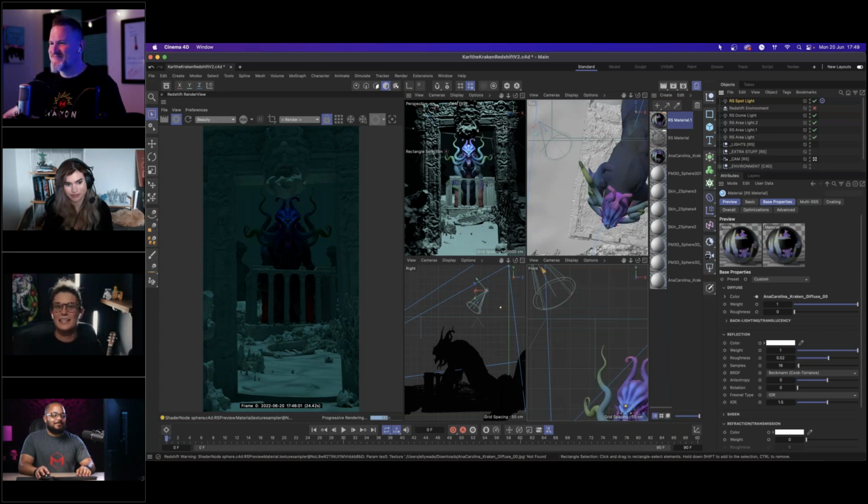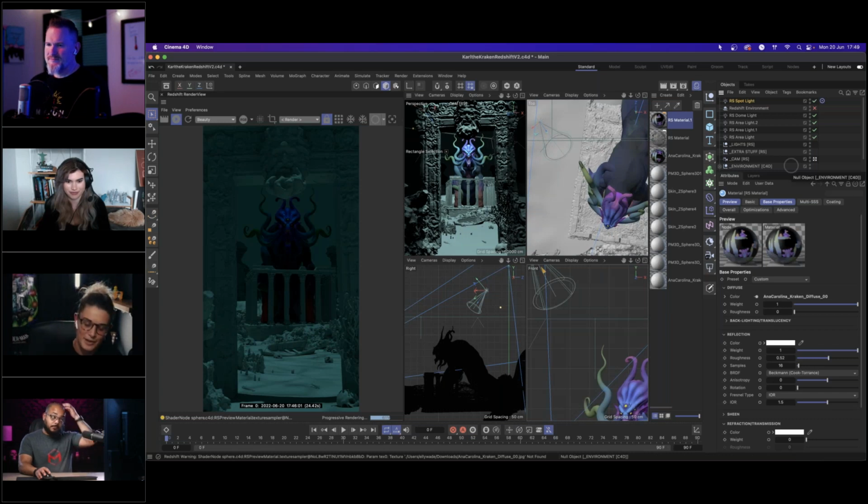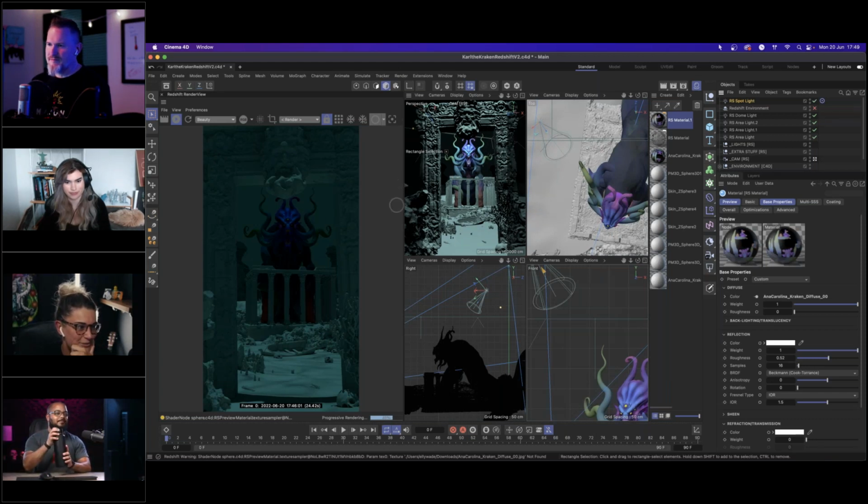Okay, so we have our material. Yay. 48 minutes later. Cool. So yeah, we have these really cool colors in here. I've just turned off the Redshift environment, which is why we can't see our volumetric lighting, amongst the many things I was trying to figure out what was going wrong. Yeah, so we have our really cool color. I love these colors. They're awesome and they really kind of bring them out.